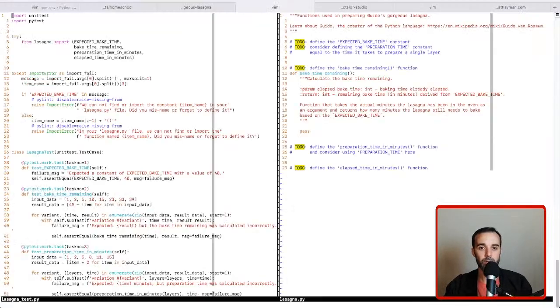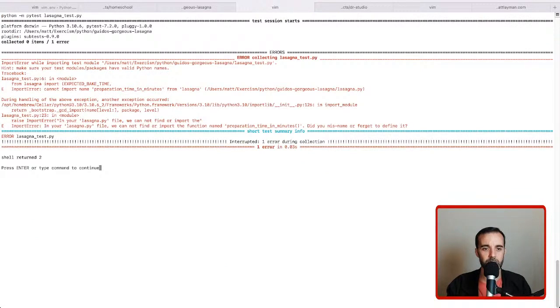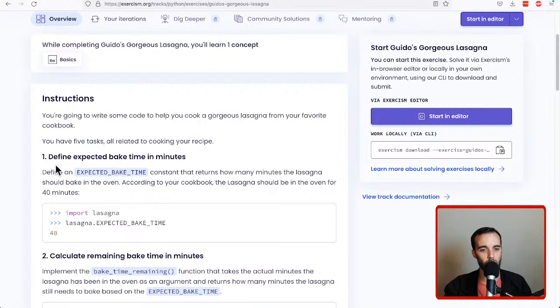All right. So we can go over here, and then we've got a to-do. So let's do it. Expected bake time equals 40. This is, I guess, a module level constant. Python will let you put variables just about anywhere, and each file is a module. Because this is a variable at that scope, it is considered a module level variable. So we can delete that. We can run our tests, and it's saying it cannot do something because we're missing something else. It's still trying to do some imports. Let's go back. So that's number 1, and they start off pretty gentle, and ramp up over time.